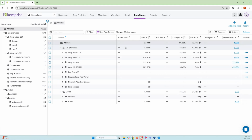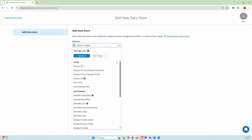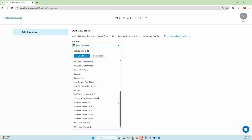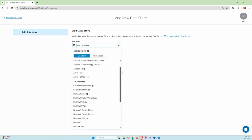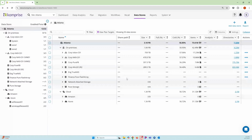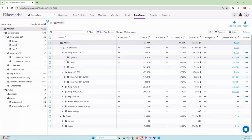And a great place to begin is this data stores page. This is where you can come in and add any number of storage systems. And the beauty of Komprise is that we work across all platforms. Anything that's NFS, SMB, or object or S3 protocols, we can connect to, start to collect information on, understand them, bring them into this panel here. So think of this panel as your dashboard to your silos of storage.